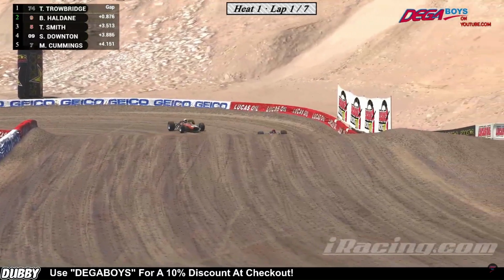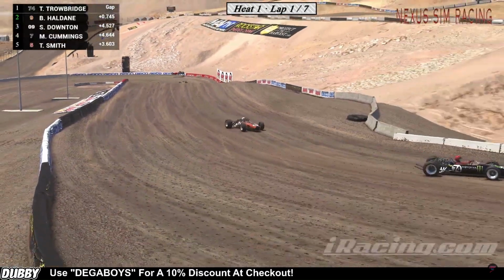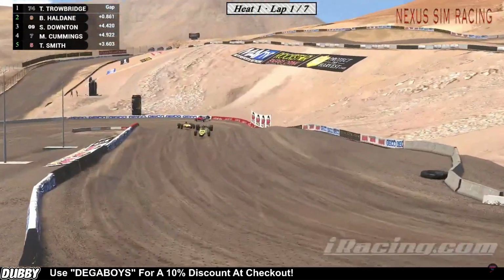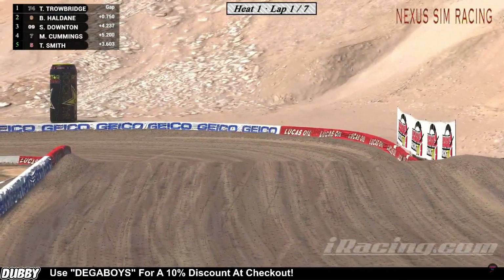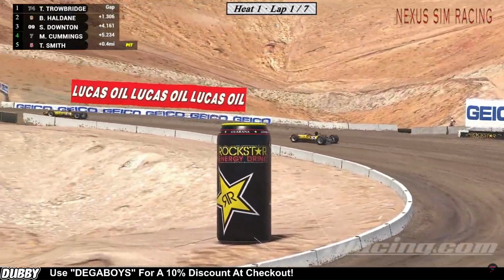Wow, what a great start. They made it through turn one. That was unexpected as we got a rollover. It looks like the 5 car, Smith, is upside down here in turn 2. Still upside down. He's going to have to tow. They're going to all continue on here up the hill.